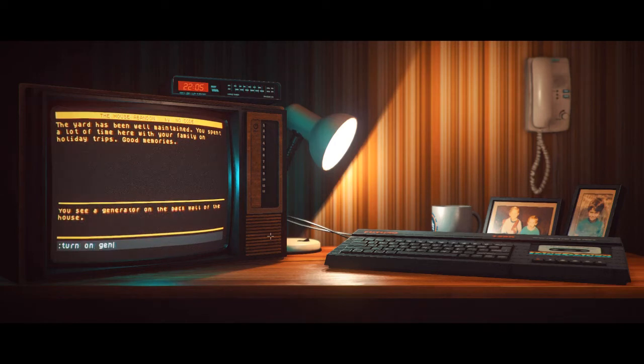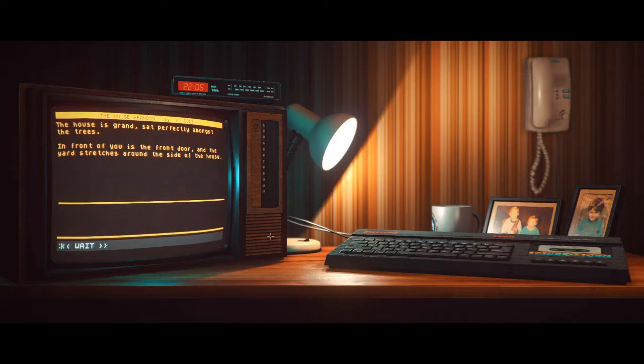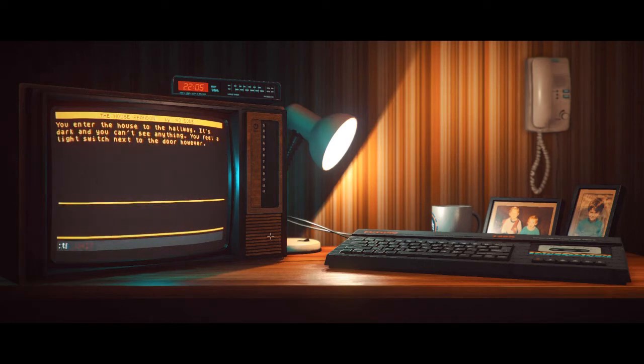Turn on generator. You switch the generator on and it whirs to life. The house is still dark. That's fine. Go front. Enter the house. Step inside the front door. Turn on light. You flick the switch on, the lights come on. The hallway is now brightly lit. There is access to the kitchen and the living room here, as well as a set of stairs going up.